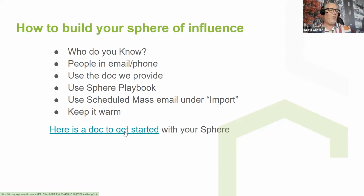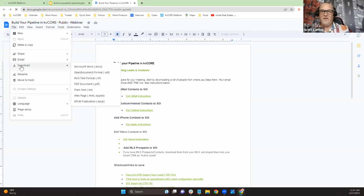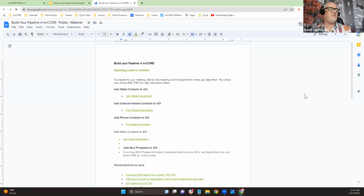It's important. Now, what I'm going to do is give you a document that everybody gets. I want you to save this document. If you don't know how to do it, that's okay, I can show you. Go ahead and take this document and hit File, make a copy, or you can download it. But get your own copy of this. This document is going to show you how to get people into your sphere of influence.